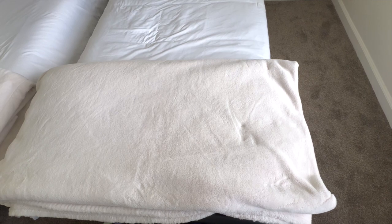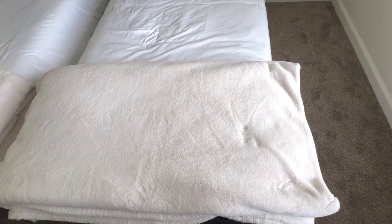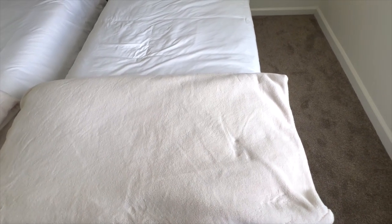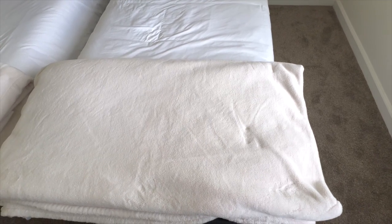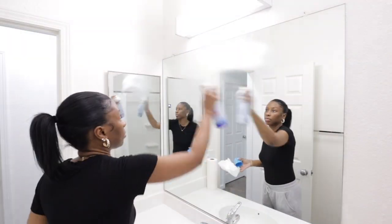Okay, the boys have blankets for whenever the power goes out. That way, normally all they need is a duvet because it keeps them warm. But these blankets are just extra if they want to wear them and just have them around.